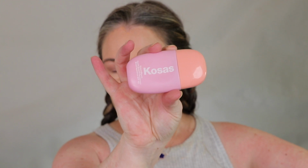Alright, another Kosas product. This is their sunscreen. It's a mineral sunscreen. It's an adorable little packaging. I love these colors. I'm a girly girl. And I actually shot a review of this, and then I kept on wearing it, and I shot an amendment saying, you know what, so many days later I have a different opinion, and I never edited it. Sometimes that happens.